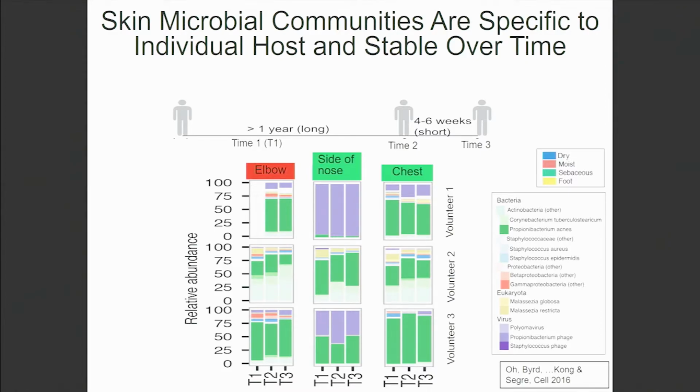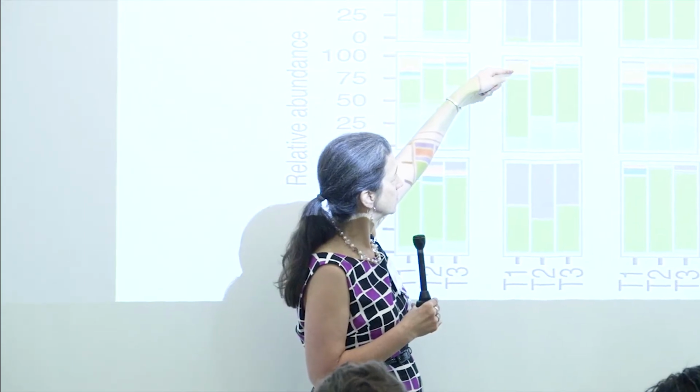But you come back, this is time point 2, a year later, and time point 3 is a month after that. That person still totally looks healthy and normal, but their skin microbial community is dominated by Propionibacterium phage. This would be more typical of what we see, where it's a balance of Propionibacterium and its phage. Some people are just all Propionibacterium with very little phage. This healthy volunteer is our volunteer with the greatest amount of taupe-colored Malassezia. There's a lot of individuality, but there is a lot of stability to that individuality.